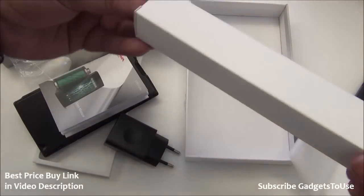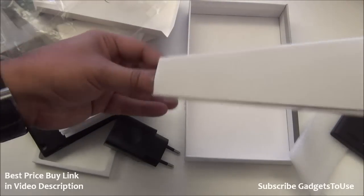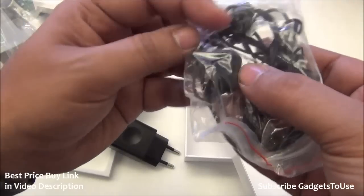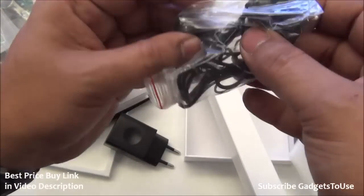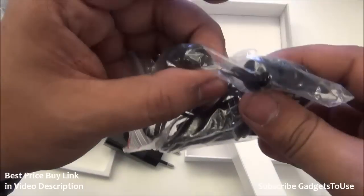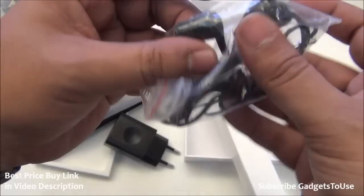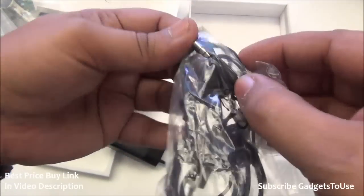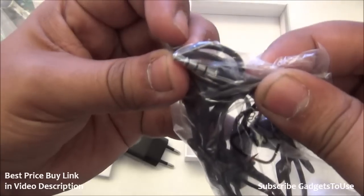And here we have some more things. I think this one should include the data cable and other package contents. So we have these headphones which come within the package, and these are like in-ear headphones. We will test the sound quality of these, but again, don't expect them to be very good in terms of bass levels. They should be same as per what we have seen from Lava till now. This is how the audio lead look like, as you can see.